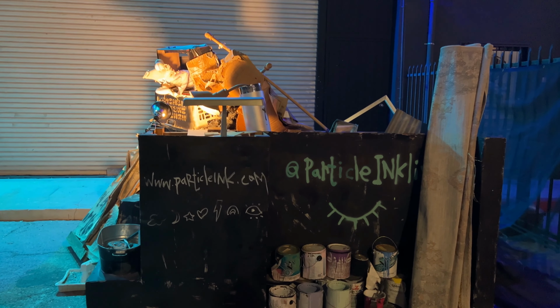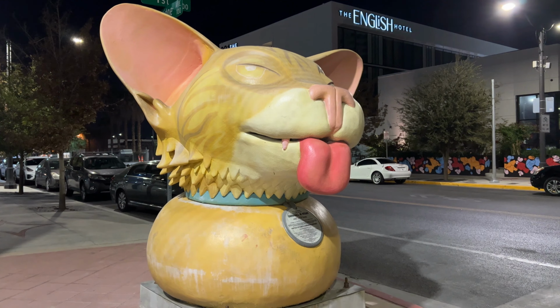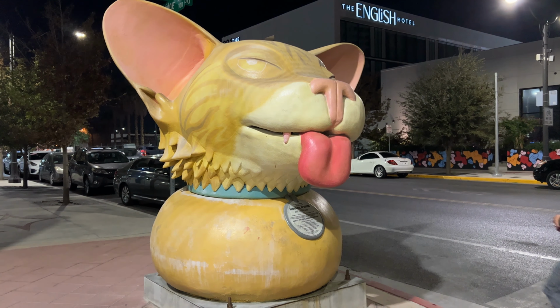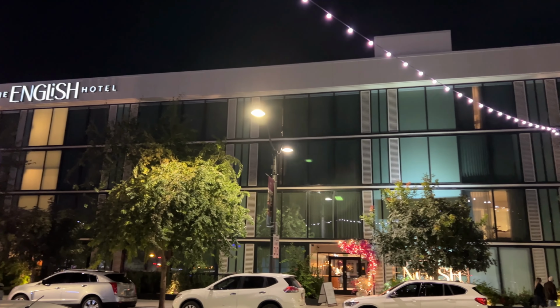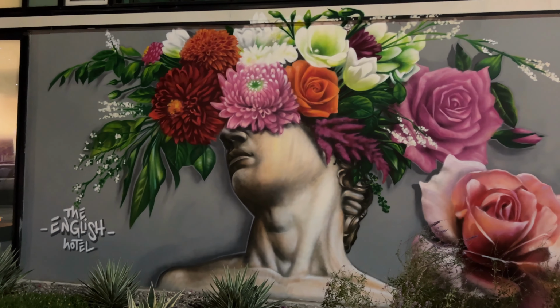Currently, the show is located in a warehouse in the Arts District, right across the street from the new Todd English Hotel. And there's a restaurant inside this hotel called the Pepper Club that people say is quite good as well. We'll have to try out that restaurant someday too.